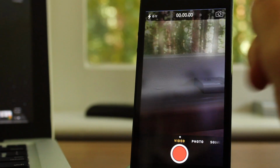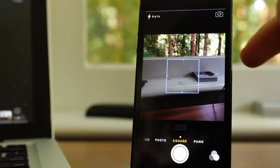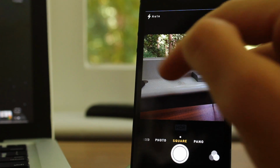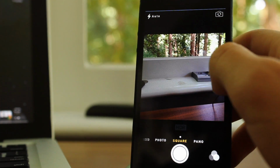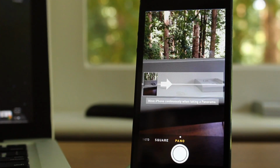You can also swipe now to change from video to photo to still to another squared version of a still photo, which is kind of interesting. Not really sure why they added that. No real point to it. And then they also have the panoramic view as well.